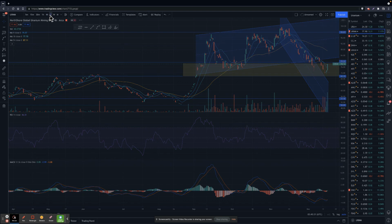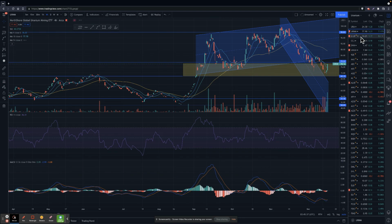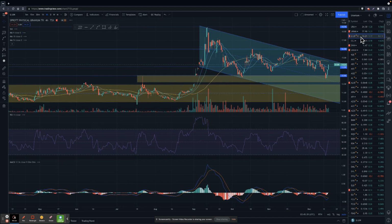Let's see what the daily looked like here, just so we can get a comparison. Again, downtrend, breakout, back test, and then boom, which is what often happens. But what I want to see on the daily is a break above the 50 RSI level, which we haven't had yet. So tomorrow is going to be key. We don't want to have a day where we drop a couple percentage points. You want to see a follow through. But the key to this video is the Sprott Uranium Trust.